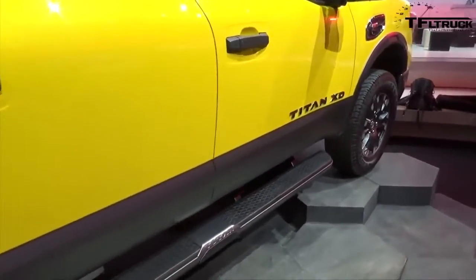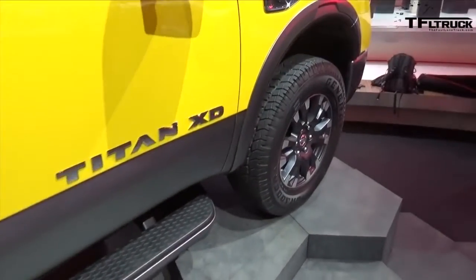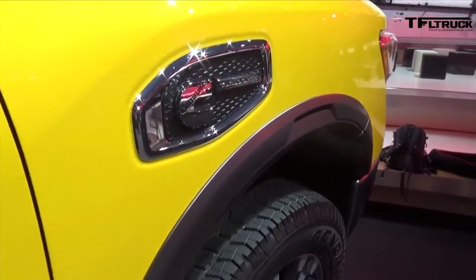Now, before we get started, I have to say this. There's a yellow one from the auto show. I liked it. I like the way it looks. He didn't. I like the chrome, but that's always been a problem with Titan. They had that giant bumper on there. I thought it was kind of gaudy, a little too much chrome.